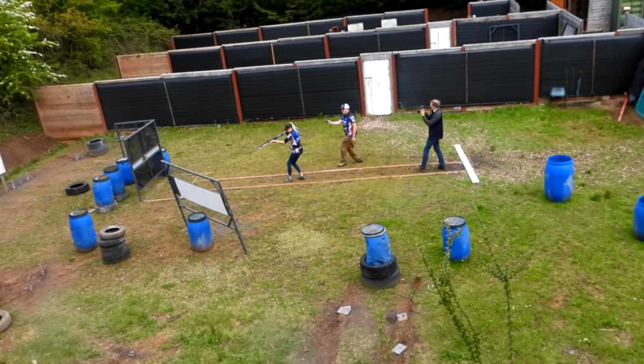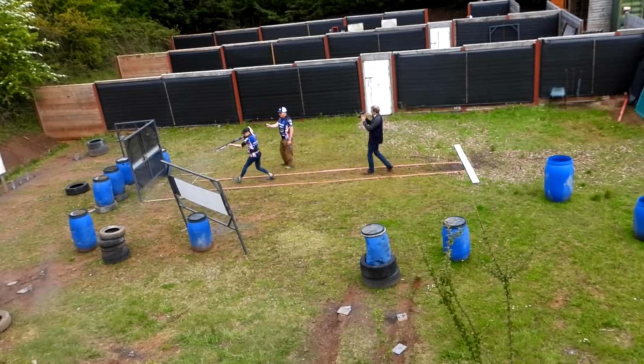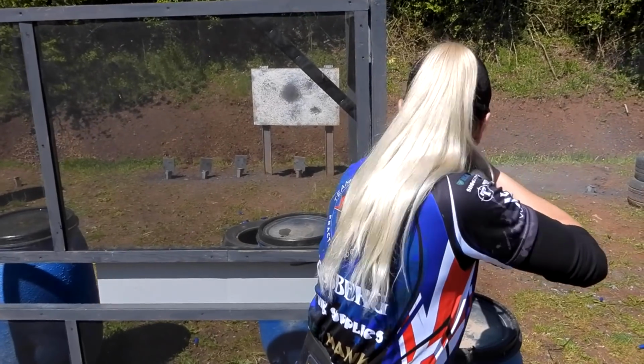You do need to be a bit agile, light on your feet, but I think for me, the best thing is working out your stage before you do it. So knowing where you're going to load, making sure you count your shots so that you know you're not going to run out of cartridges is always a good one. Planning where you're going to load as well will save you time. And just keeping focus on what's in front of you.